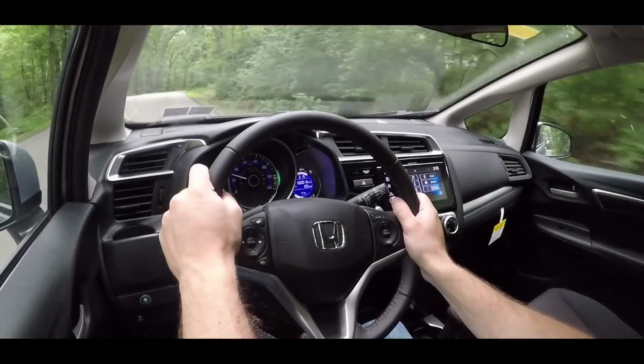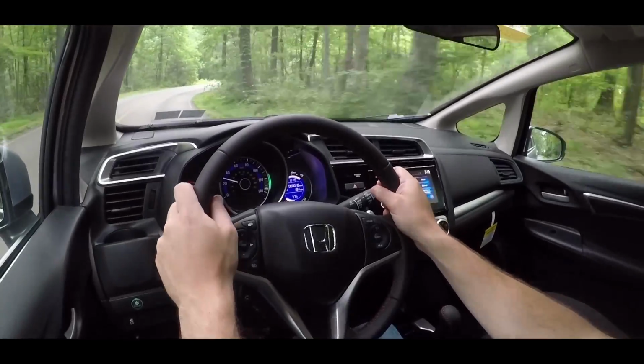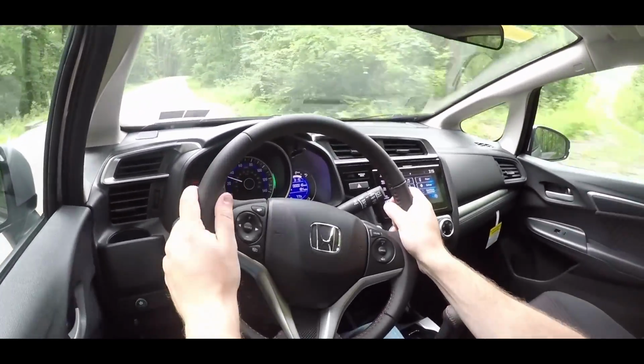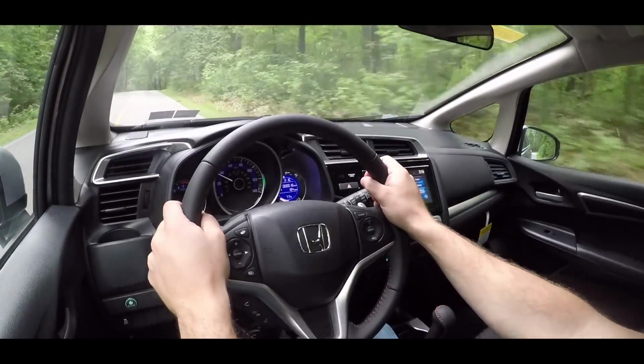But so then upon startup, those gauges are going to come in a black and blue theme there. Tachometer is going to be all the way on the left, speedometer is front and center, and there is a small circular display all the way to the right, letting you know what time of day it is, as well as your trip information and outside temperature there.